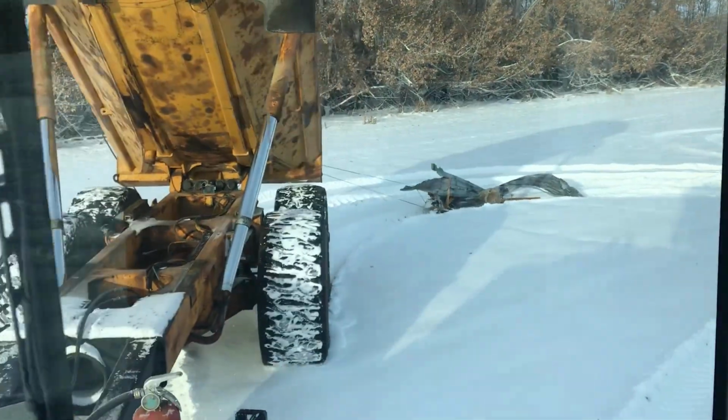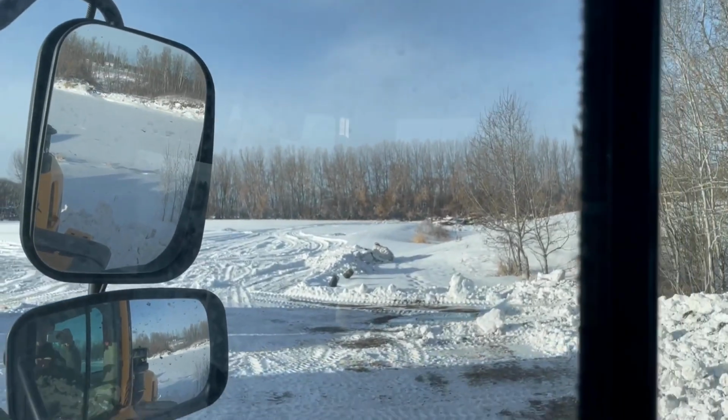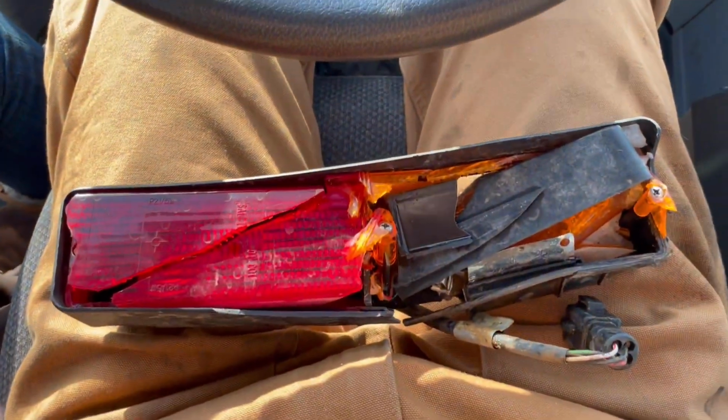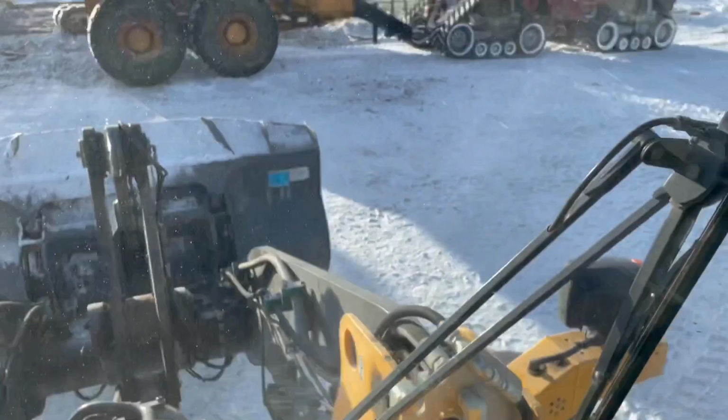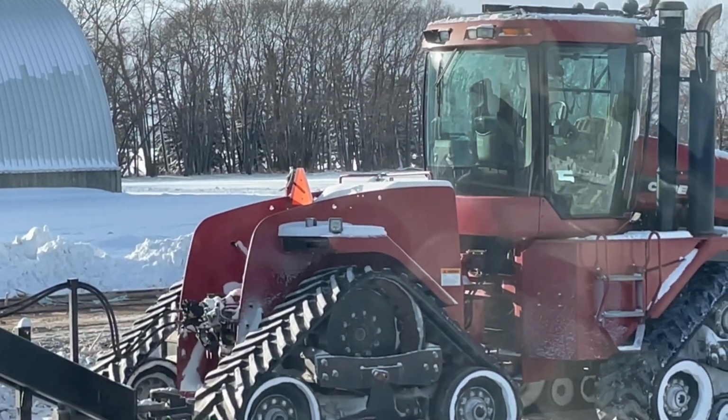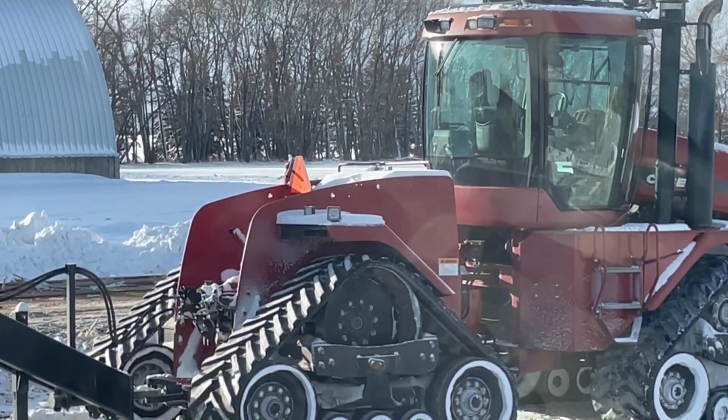Well, dang it. So I was doing some cleanup over there, and that's where Michaela's dumping, and I found this guy just laying in the snow. I didn't know where it came from until I looked at the back of Michaela's quad track, and I noticed she's got a little something missing back there.